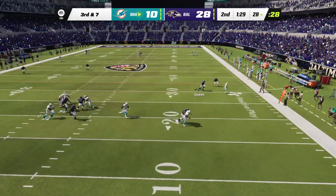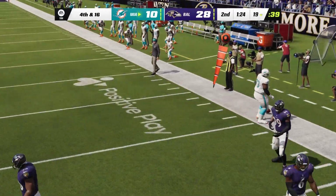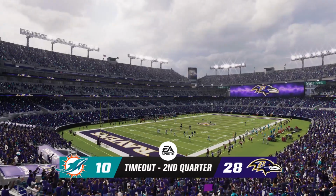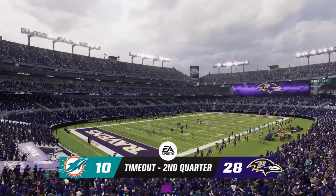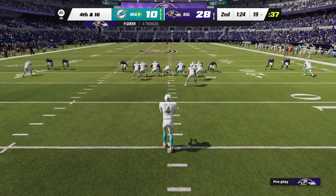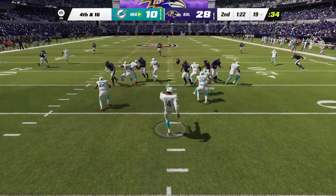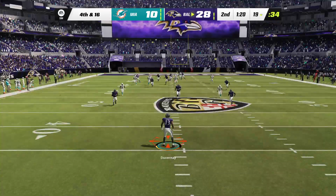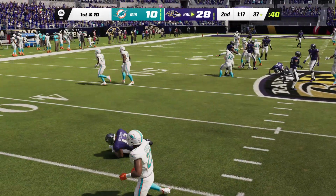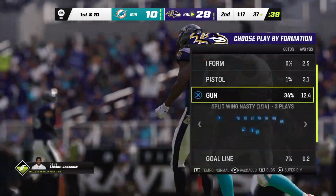Flush to his right. To a hit, and the ball is out. Now the Ravens going to use one of their timeouts as they'll head to the sideline and talk over what to do next. Here's Thomas Morstead now as the drive goes backwards, so he's on to punt it away. A 40-yard punt, no return, and they will take over 1st and 10.